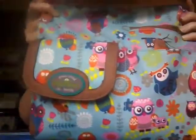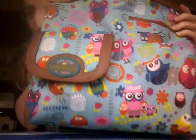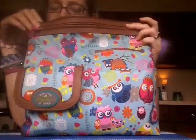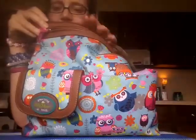The current bag that I'm using, it says Green Living, eco-friendly, and it is by a brand called Lily Bloom, and they use a lot of recycled materials in their bags. I love this bag, not only because it is sky blue, but because it is covered in daisies and owls, which are two of my most favorite things.